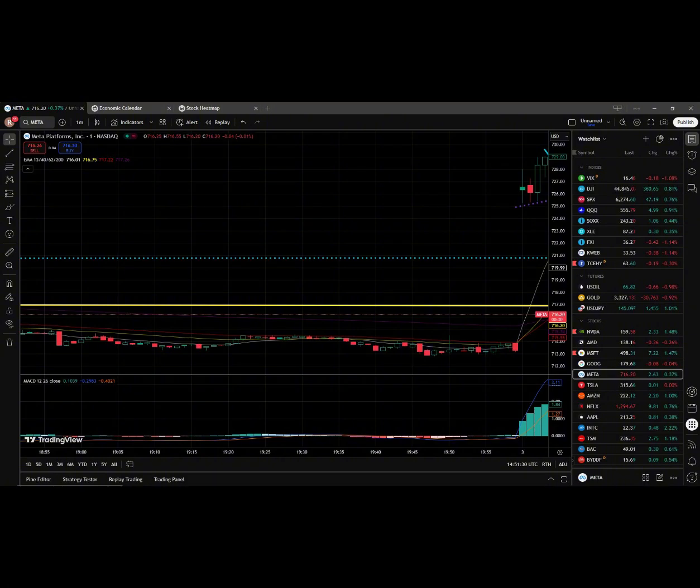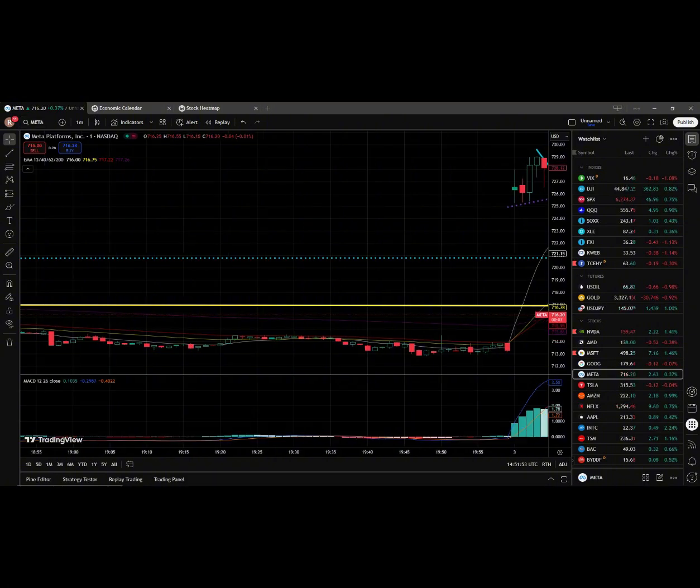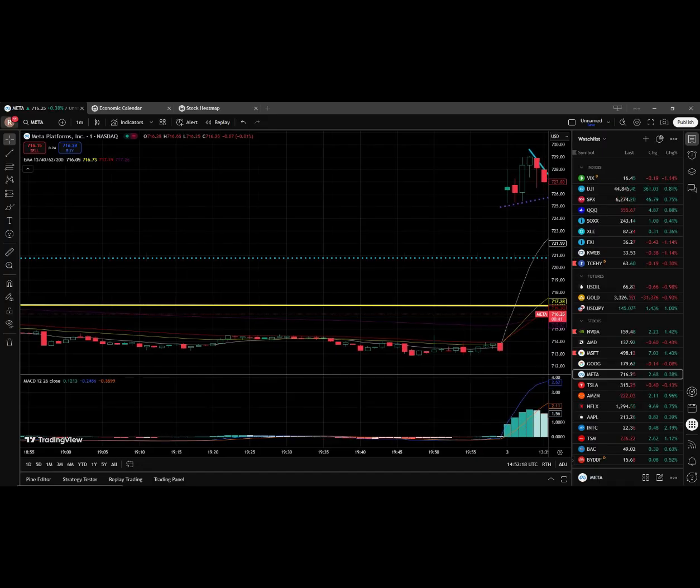So next bar, red hammer, big tail, right? But it's a red hammer, so I'm like, oh, let's see what it's gonna do. More red. So now it's in the middle of the range. This is the top, 729. The bottom around 725.25. Alright, so I have a top and bottom. I'm looking for long or short.